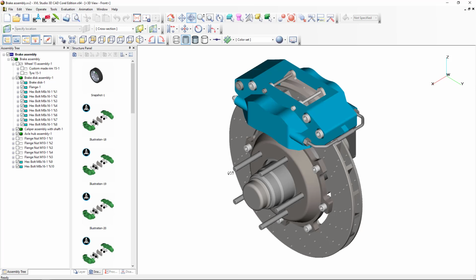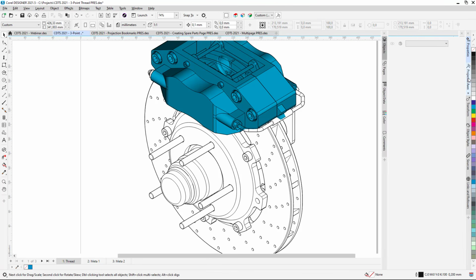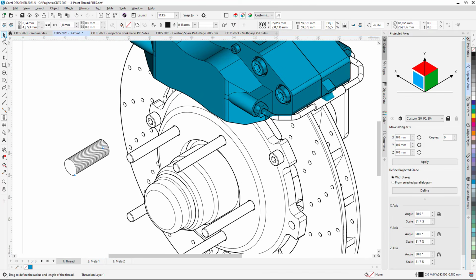So how to deal with that in Designer, and how did we do that before? Let's say we have something imported like that. And what did we do earlier? We just switched on the isometric grid, and then we took the thread tool, and then we created a thread, and somehow we tried to add this on top of the bolt, and just scaling around and things, and then breaking it in curves, removing the contour and stuff.